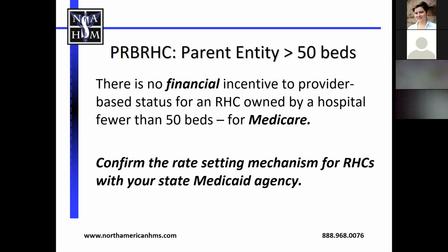You can have a provider-based rural health clinic if your hospital is greater than 50 beds. Now, I generally give this presentation to a national audience where I don't like to get into state-level rate setting issues. But I know that generally speaking in Indiana, Myers and Stouffer follows the Medicare cost report. So even at the Medicaid level, there's no real financial incentive for a provider-based rural health clinic whose parent is greater than 50 beds to be provider-based.